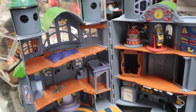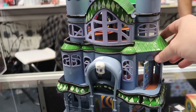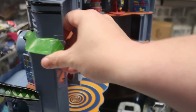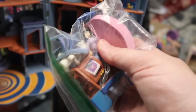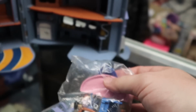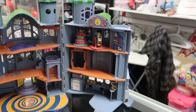See, it's a playset from that Casper. Oh, from the movie? I think so. It's got the spiral dance floor thing. And then, see, it's got like the... Oh, yeah, look. Awesome. Little Christina Ricci figure. And the little ghost. That's awesome. There's the dad in there. There's the attic with the toys. That is really cool.